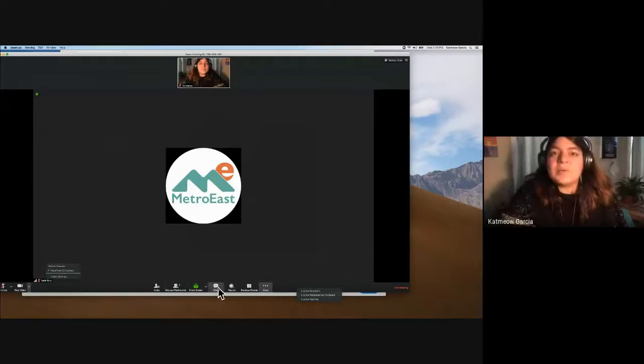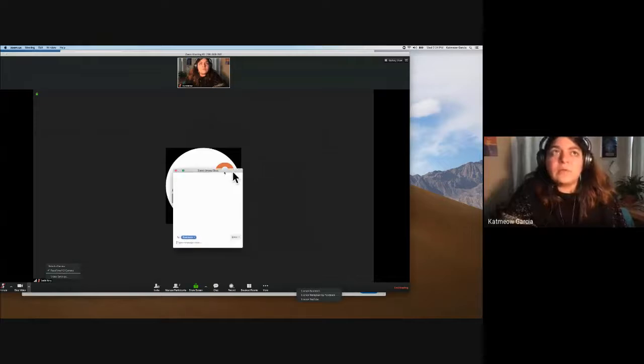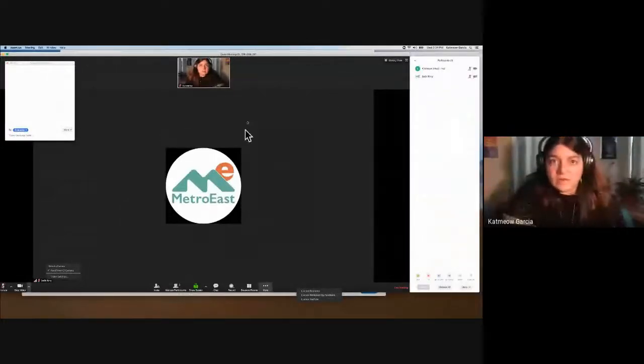Then the chatbot bubble, that pops out as an actual window, so you can move it all around wherever it best suits you. I typically put it over here in case I do need to manage participants. I'm not blocking any of the pictures, and I can see the chat as well as my participant status. If you don't have someone helping you moderate, this is a really nice feature.